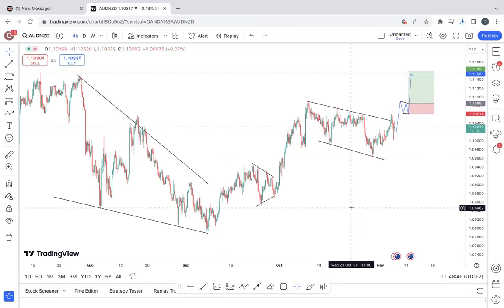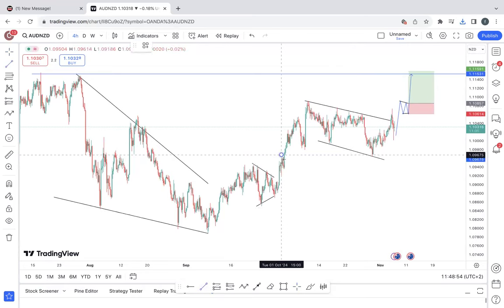So for now, guys, it's all a waiting game to see how price will continue to develop. On our end, there's nothing much we can do, just waiting for price to give us this similar type of movement that we can see over here. As you can see, ideally, this is what I'm looking for.